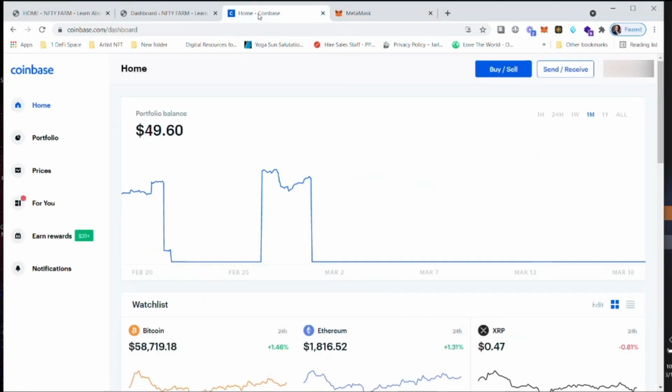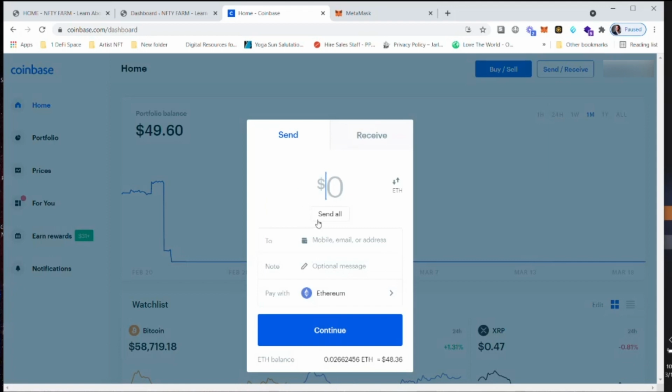Let me go back to Coinbase. I want to click send/receive. I'm going to make sure I have Ethereum. Now you have to put in less than you have in total. This is the thing you have to understand. I have $48, so I'm going to put 45, because with the fees it might not work. It'll tell me I don't have enough funds in the account to cover the fees.